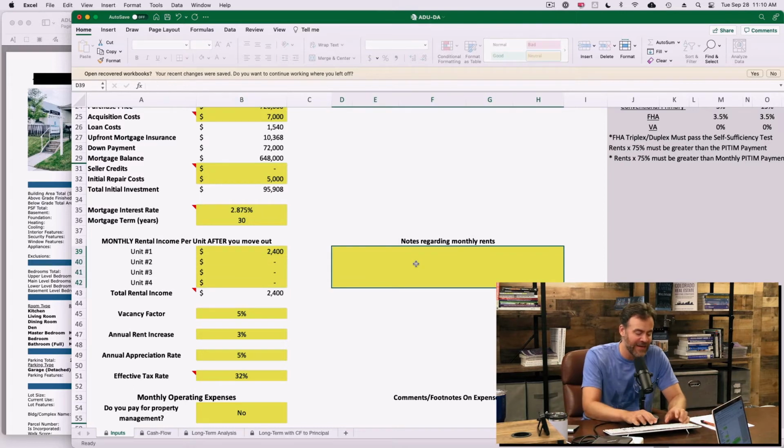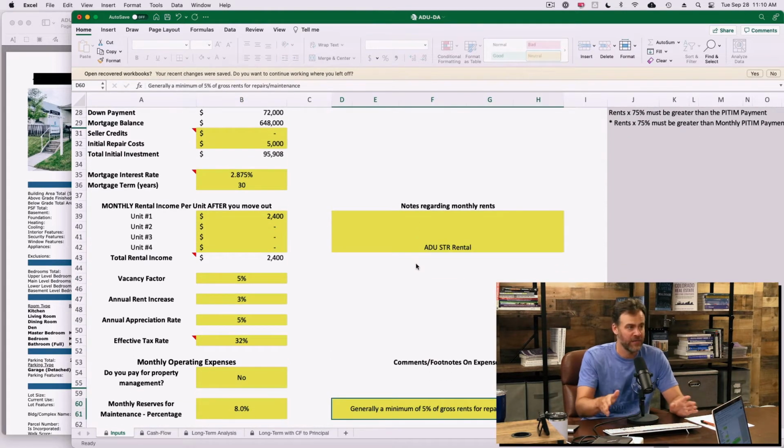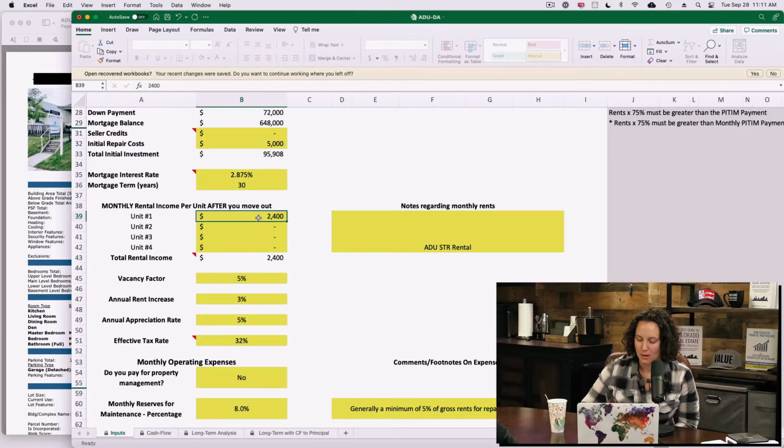All right, so now we're going to put in monthly rental income on one unit. This will be for the ADU short-term rental, because we're assuming that the client or the new owner is living in the main house, the front house. We ran an AirDNA report on this, and it came back with $135 for a nightly rate and 80% occupancy. So that brings it to $3,240 monthly.